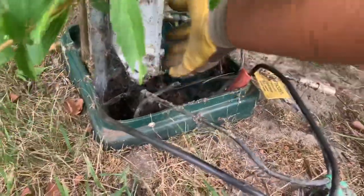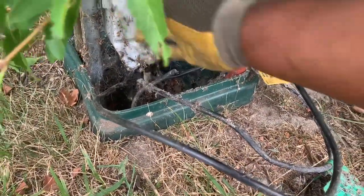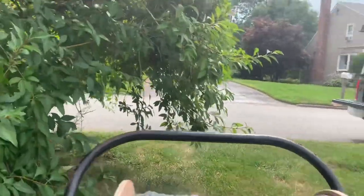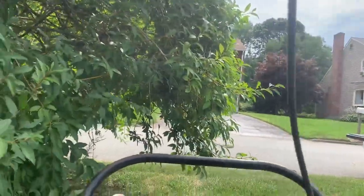So we're just gonna run a new wire here to the peg and bring the signal into the house. Got my drop wire here, ready to roll, baby.